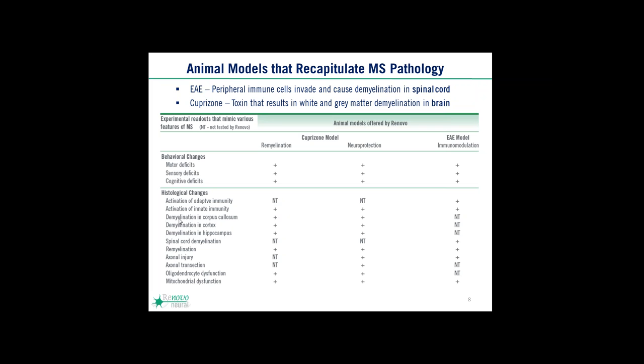So going down the list, demyelination in the corpus callosum, which is white matter, and in the cortex and hippocampus, which are gray matter, we see very clearly in the cuprizone model. However, in the EAE model, it's a pretty big challenge. We often don't see pathology in the brain, but we haven't really spent a lot of time looking at the brain in the EAE model. Spinal cord demyelination, we don't see anything in the cuprizone model. We don't spend much time on spinal cord in the cuprizone model, but the EAE model is very good to evaluate spinal cord tissues.